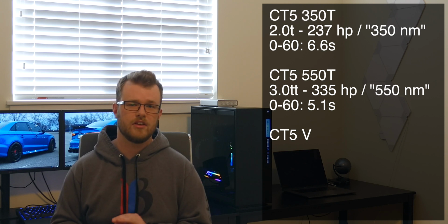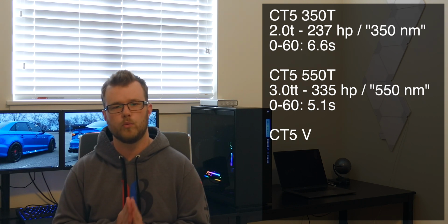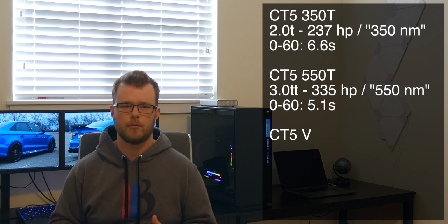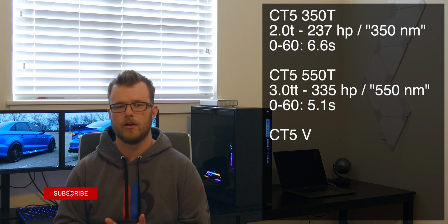If the 550T is still out of your price range, then just look somewhere else, because the 350T really doesn't make sense in this vehicle. In fact, the 550T is really the sweet spot of this lineup, with plenty of power to be comfortable and fun without having to pay a premium for the V badging, which essentially means nothing now apparently.